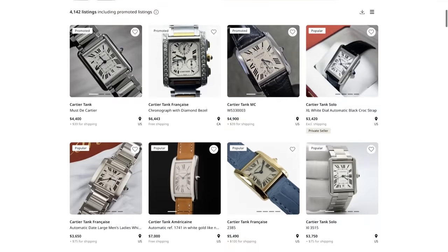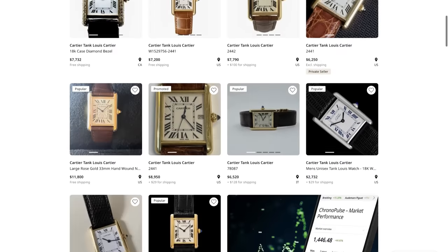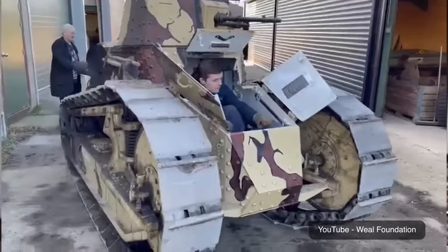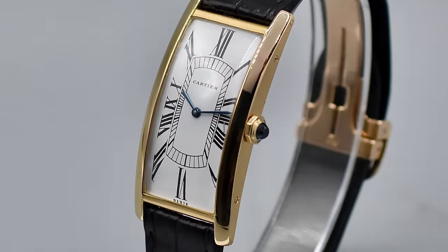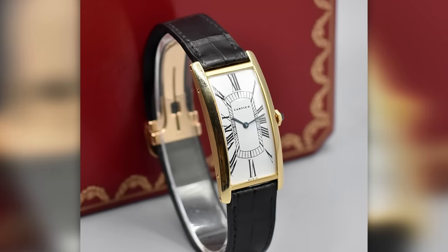even appreciated by over 300% in 1 year. Now, the tank you're most used to seeing is the classic rectangular Tank Normal or Tank Louis. The Tank Normal is the original model from 1917, the one inspired by a literal machine of war, the Renault FT-17 from World War I. And the Tank Louis is essentially the streamlined version that's had a bigger impact on pop culture. If you want to go a little outside the norm, consider the Tank Centre from 1921. These are iconic, but quite expensive.